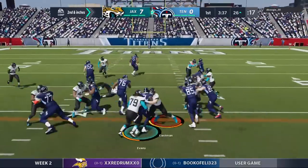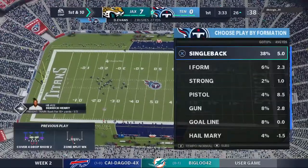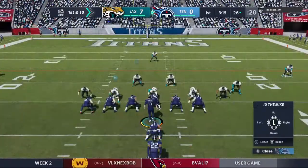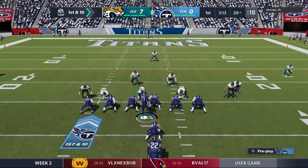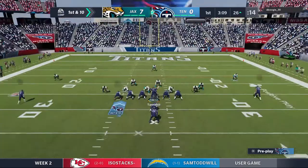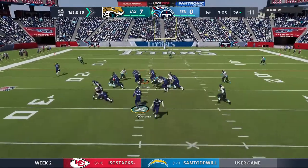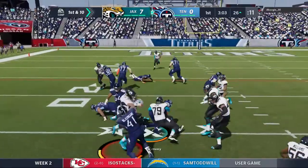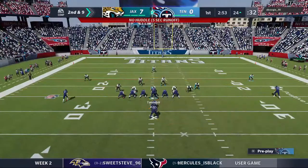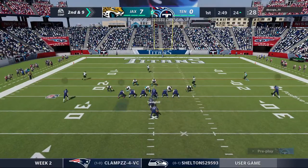Now a run with Evans. A gain of just a yard, but it's a first down at the 26-yard line. They keep it on the ground. This time it's Henry, and not much of a hole there as he gets it down to about the 24-yard line. The tackle made by the linebacker, Joe Schobert.